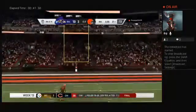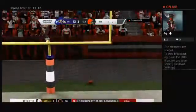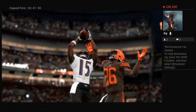And it ends in a kneel down as the clock rolls down to zeros. Next to score, Ravens 13. Well, a little drama there at the end, but really this thing was already decided. The late points get scored, and then it ends on the kickoff.